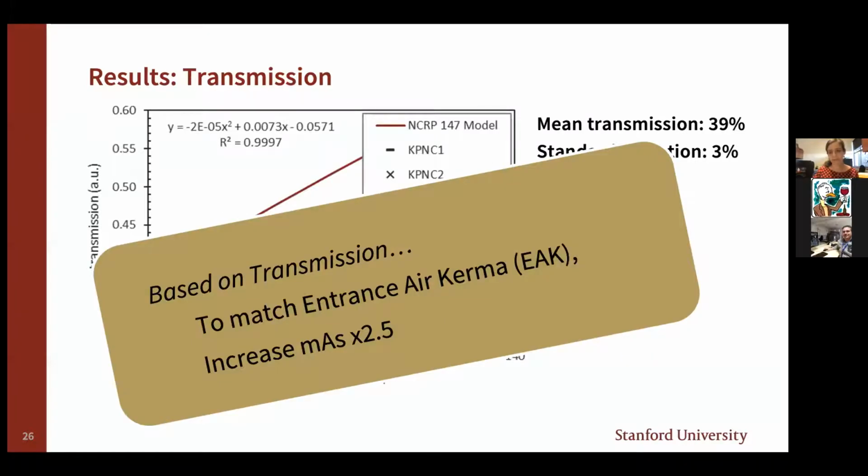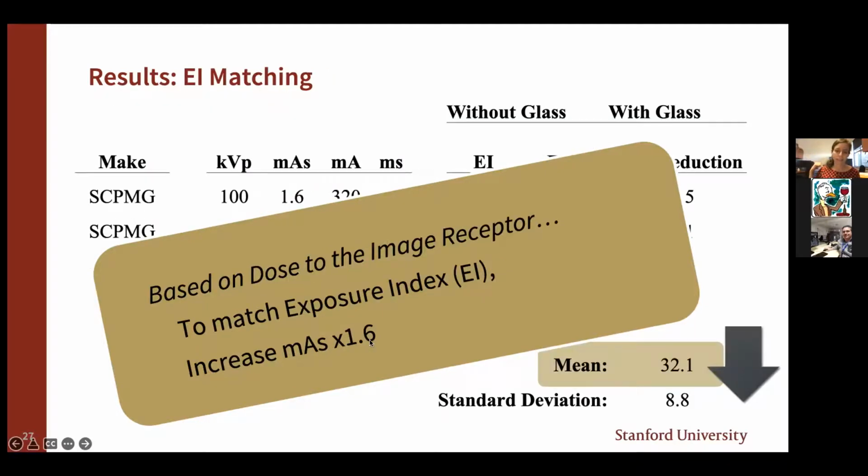So just as a reminder, we saw transmission reduction at the patient entrance of 39%, leading us to scale by 2.5. But if we actually look at what's hitting the detector, it's more of a decrease by 32%, so slightly less. And that leads to a scaling factor of 1.6. So we actually don't need quite as much output as we originally thought if we look at what's hitting the detector.